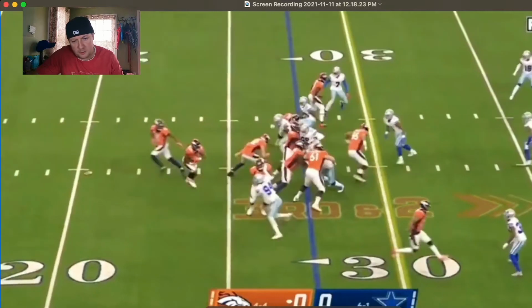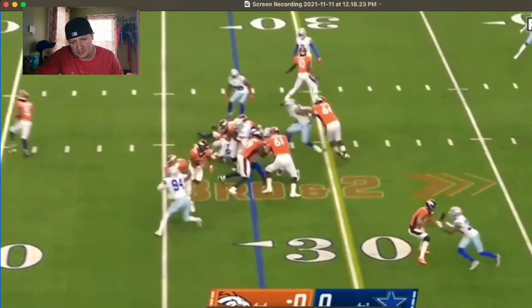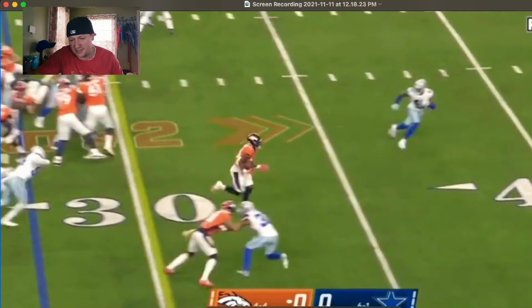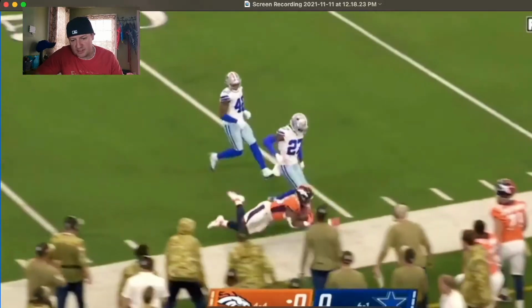He takes the hole. It opens up more. Big time hole for him to run through. You can get a small car through there. Maybe a couple bicycles. But he's going to run through that guy. Now we're into the second level of defense. We see the DBs here crashing down in their pursuit angle. And Javonte Williams just runs it outside.